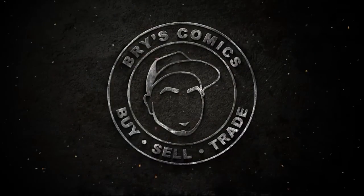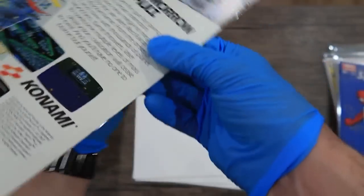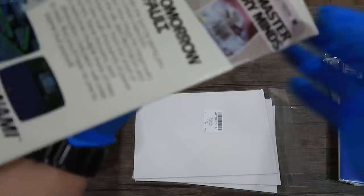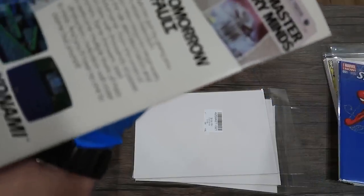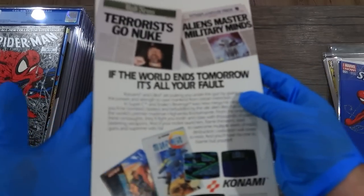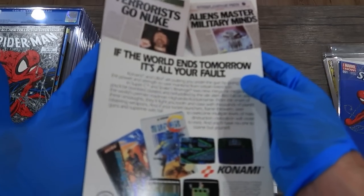Bry's Comics. If you look at this thing, there was no spine ticks or anything. Son of a... No, now that definitely was not there. There's no way... Okay, hold on. Let me reel it in.